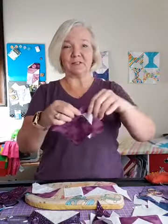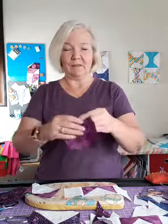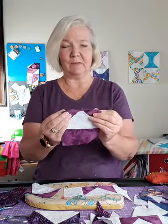And you're going to put them on like this because they need to go together like this. My first inclination is to put them like this, but that would just add to what I've already put myself through today. So, point up towards the top of the fabric. Okay, and these should line right up.